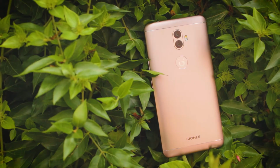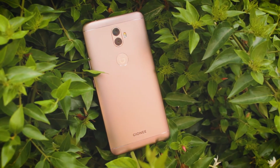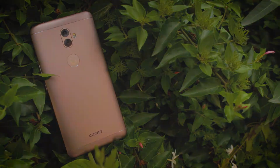Though this phone contains some pretty impressive hardware, will it be enough to give this phone an edge over other flagship devices by manufacturers like Samsung? Well, let's find out in our review of the new Gionee A1 Plus.